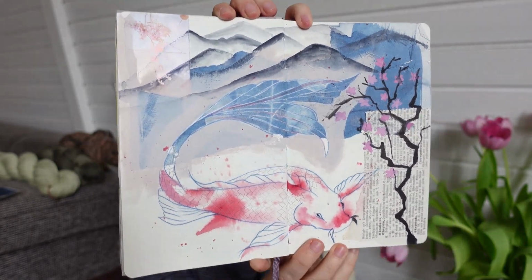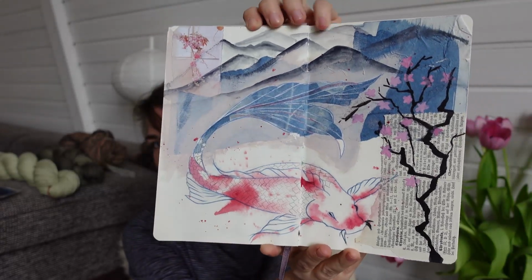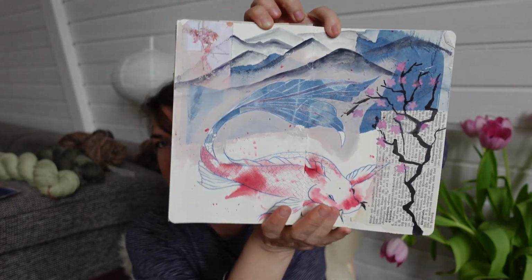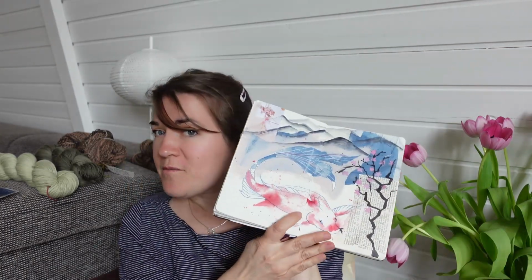I really liked how this sketchbook spread turned out. I used some of my newly made cyanotype ephemera in here, and it's a really nice sketchbook, but for some reason it looks like a finished spread, so that's really nice. I think I'll take that fish and transfer it eventually, or maybe I'll just copy it, I'll see, into that journal spread, and I'll keep you updated on how that goes.